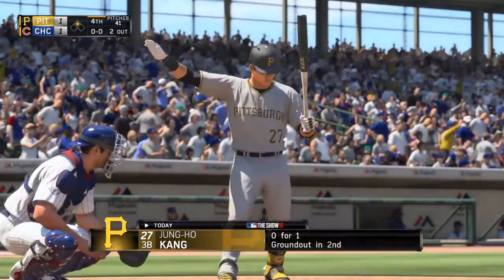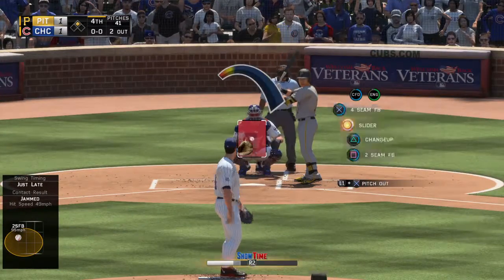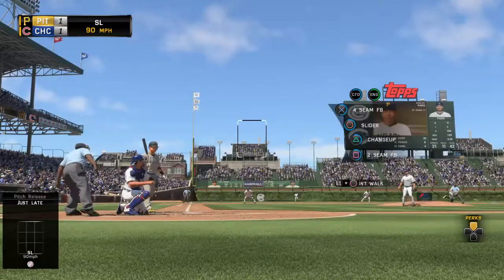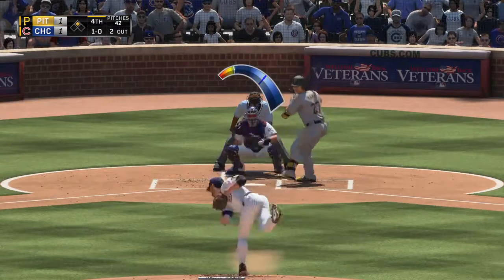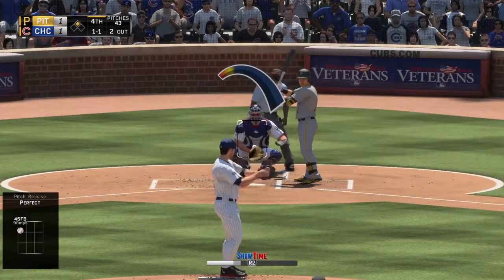Jung-Ho Kang stands in there. He's 0 for 1 after grounding out. Here we go, fellas. Let's go. Lays off ball 1, 1-0, no strikes. And if he can get himself into a fastball count, don't be surprised if he has a big cut at something. Maybe try and break this tie ball game.